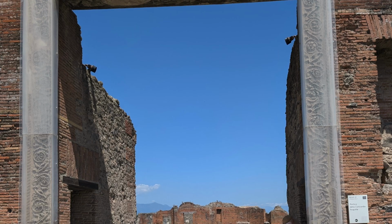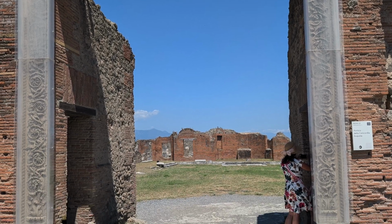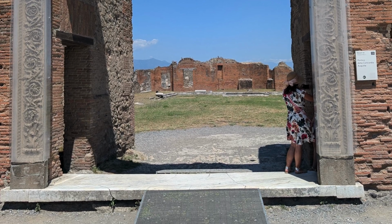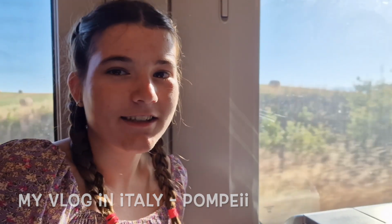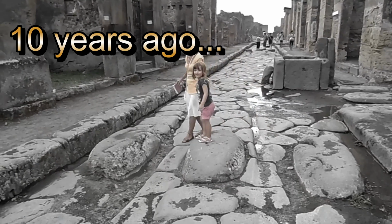After we handed the car back, we went and visited Pompei for the day on the train, and that was a really great day trip to Pompei on the train. If you want to see more about that, check my daughter's vlog. I caught the train from Rome to Naples, and here I am in the train. What are you doing, Kalina?